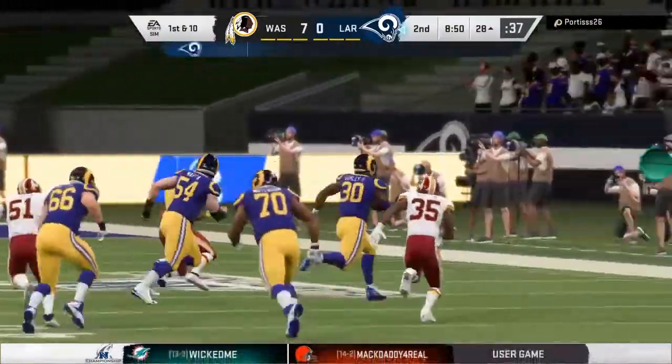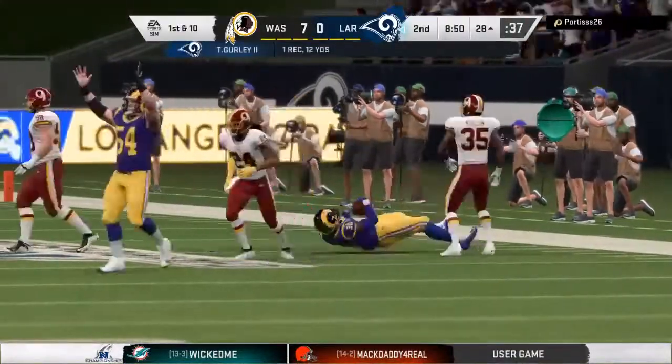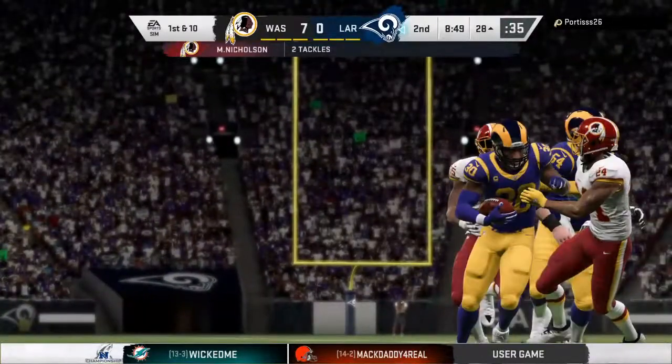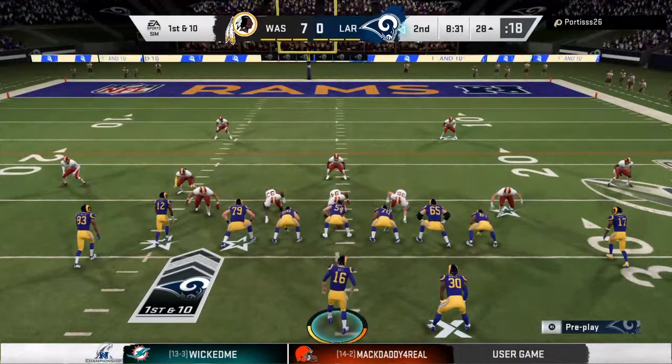When you run a screen pass really well, you've got to like the look of it because so many parts come together to make it work well: the offensive linemen faking people out, the back slipping out there, catching the football, then all of them going together as one unit downfield.